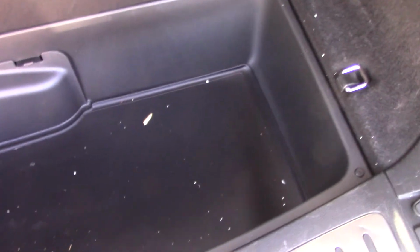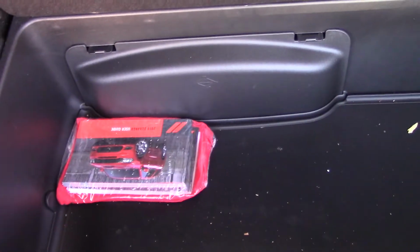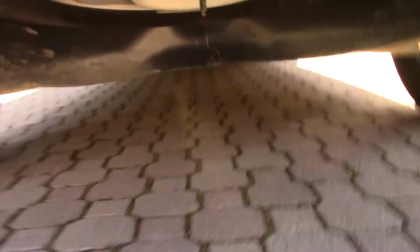There's a little storage space under here, actually quite deep. Yeah, it's actually quite deep. And that's where your jack is. Thinking the spare tire is probably underneath the car.